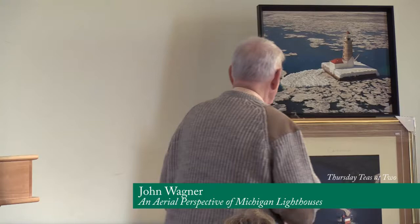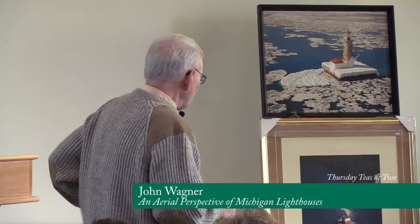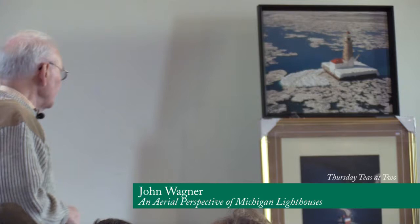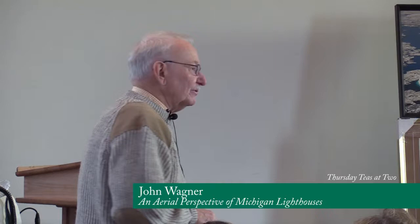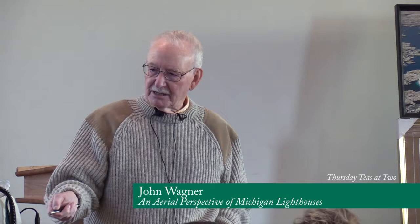I don't know that any of you may have to stand up or something to see certain things, but let's just talk briefly here about this poster. I produced this for the centennial of the Round Island Lighthouse. Do you remember the stamps that were produced by the U.S. Postal Service commemorating one stamp for each of the five Great Lakes? Over here is a poster that I produced.